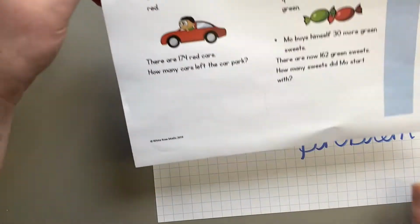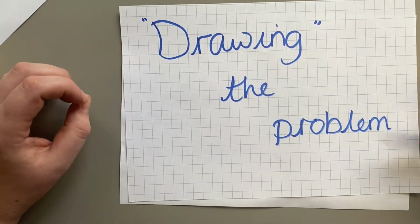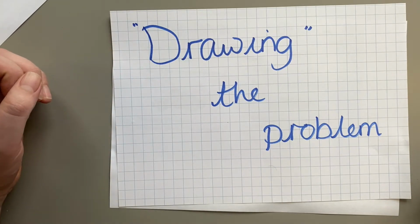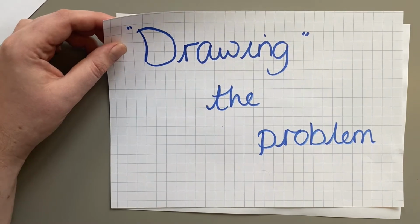And I just want to talk about how we can draw the problem, okay? If you can draw the problem, if you can see what it means, if you can even recreate it with some different things you may have at home, it can help your understanding of it so much, and suddenly things will click for you. So it's a really good thing to be able to draw problems or just be able to represent them in different ways.